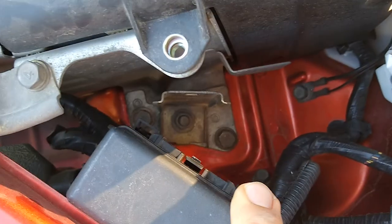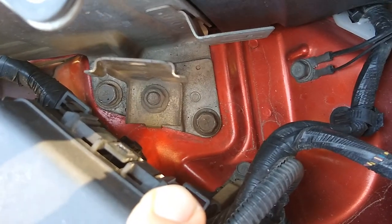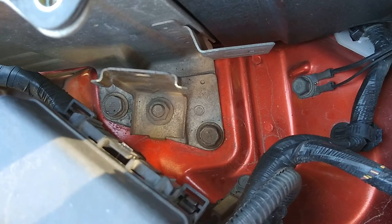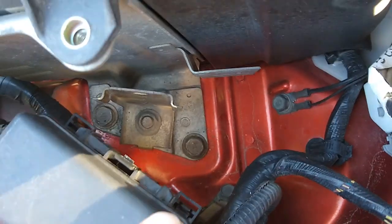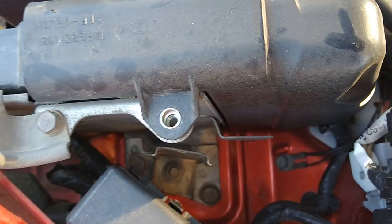And then if you can see down there, there's two 12 millimeter bolts that need to come off. I'm going to go ahead and set the camera back on the tripod and take those bolts out and pull this computer away to expose that last bolt.